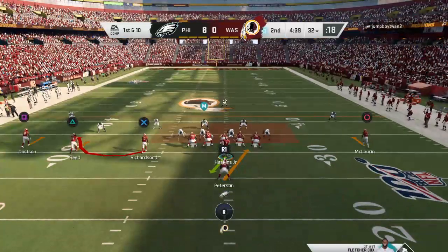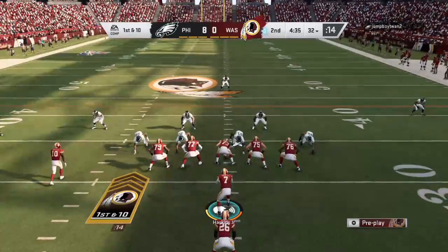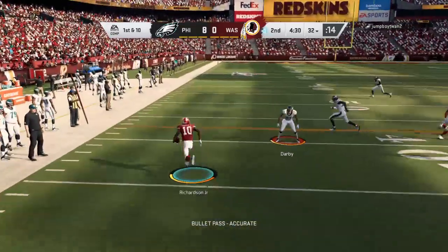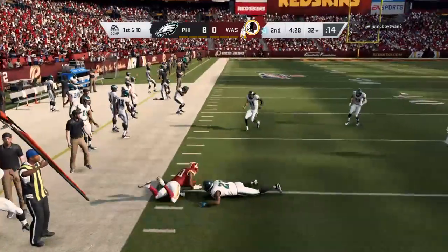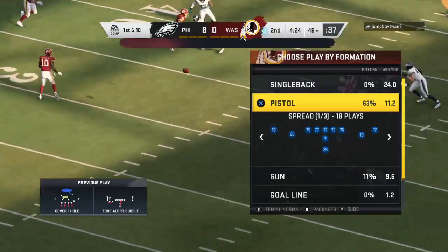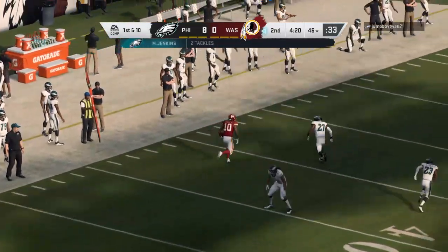From the 32 now, here's 1st and 10. Throw left side complete. It's Richardson. And able to get this one across the 45 before he's brought down. Another nice gain, 13 yards that time, and another first down.